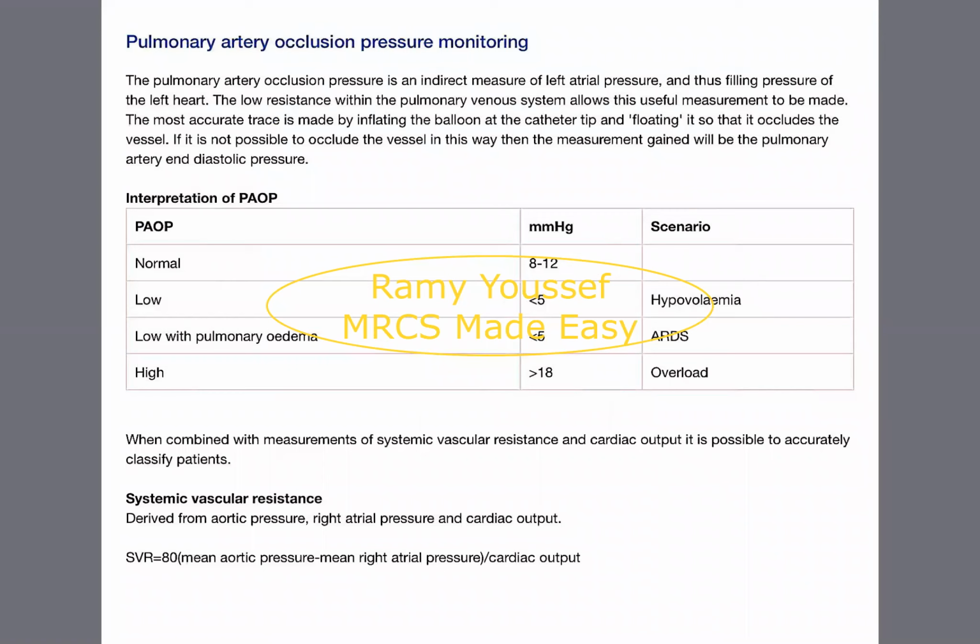The pulmonary artery occlusion pressure is an indirect measure of left atrial pressure and thus filling pressure of the left heart. The low resistance within the pulmonary venous system allows this useful measurement to be made. The most accurate trace is made by inflating the balloon at the catheter tip and floating it so that it occludes the vessel. If it is not possible to occlude the vessel, then the measurement gained will be the pulmonary artery diastolic pressure. Okay, forget about the process. We are measuring the left atrial pressure.